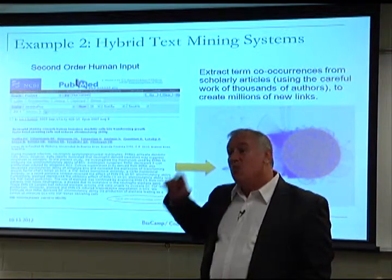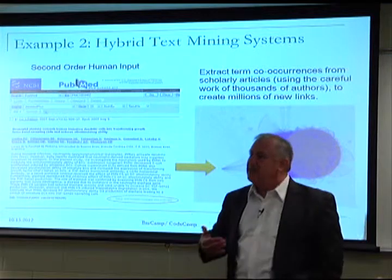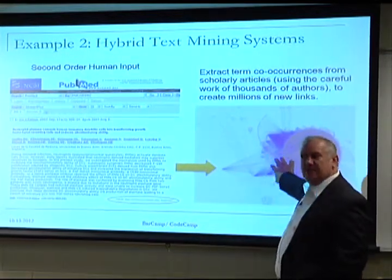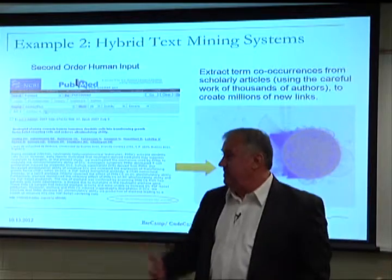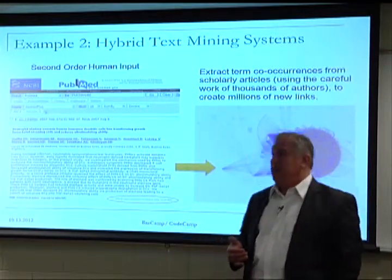So an order of magnitude more links get generated from this really nice author effort, and it pumped into this graph. So now this graph, instead of being 500,000 edges and things like that, is 5 million or 10 million edges. Huge amount of new information made available like that.